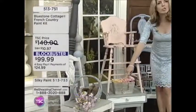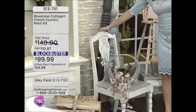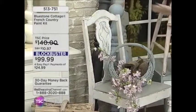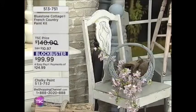You know, these old chairs that maybe you have a couple around, or maybe it's even from a big box store and you're thinking, gosh, that was a really good price. What can I do to it? These are beautiful and they look fabulous and they did not cost a lot to do. That's the beauty of it.